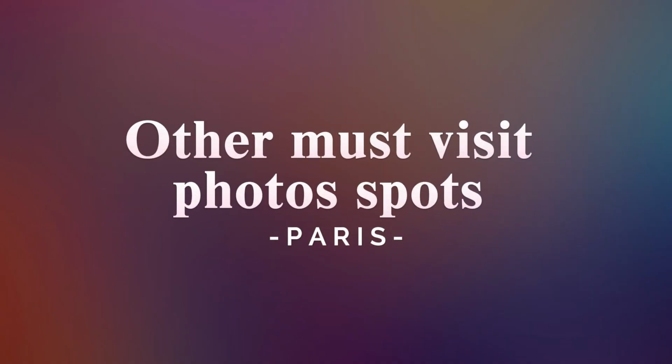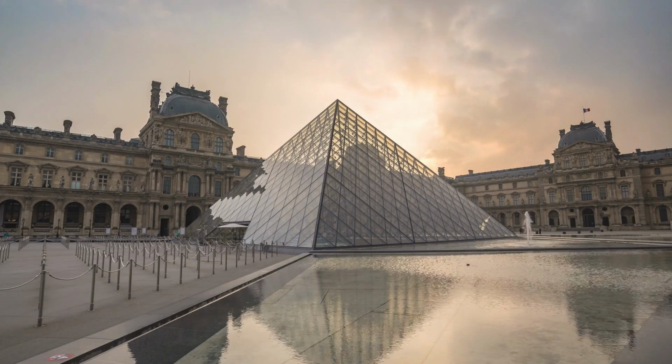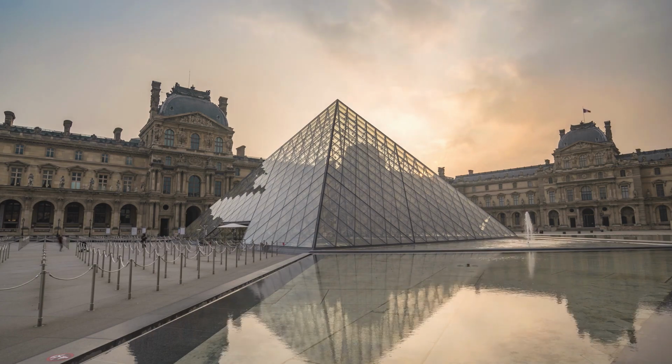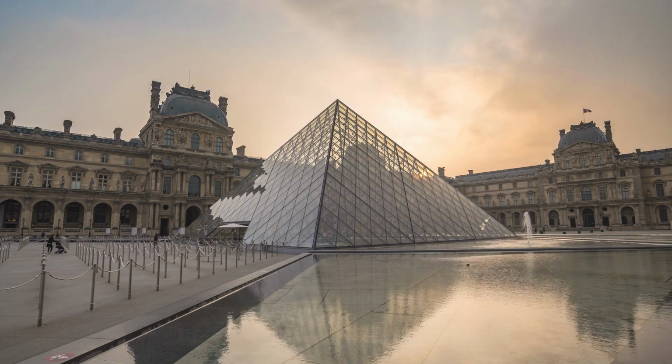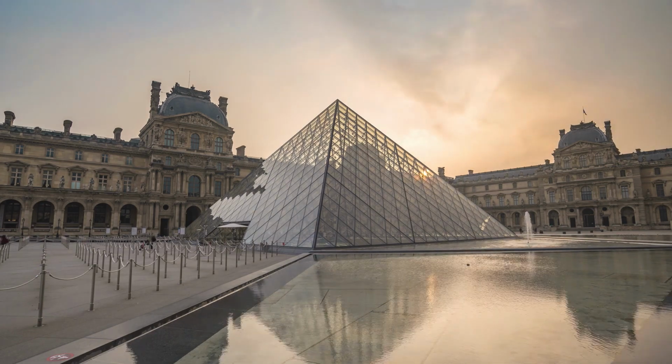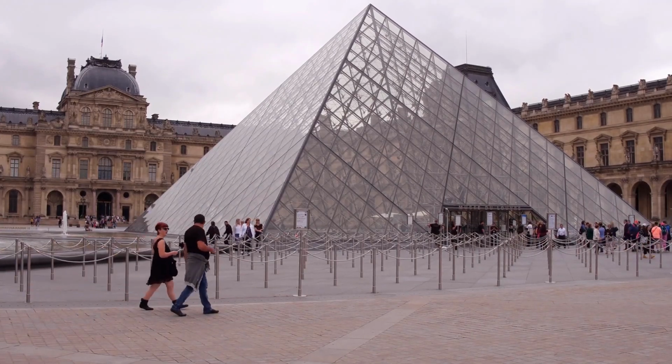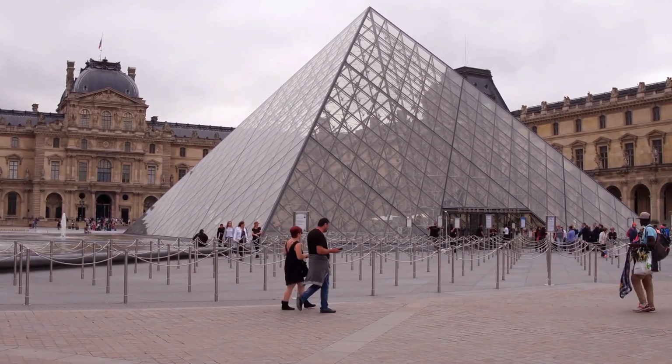Other must-visit photo spots in Paris. Photo Spot 23, Louvre Pyramid. The glass pyramid's sleek, modern design juxtaposed with the classical architecture of the Louvre Palace creates a unique visual harmony. This blend of contemporary and historic elements makes it one of the most iconic and photographed spots in Paris.